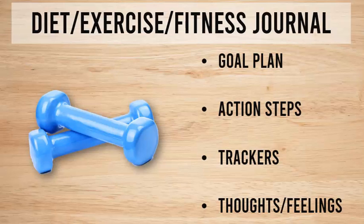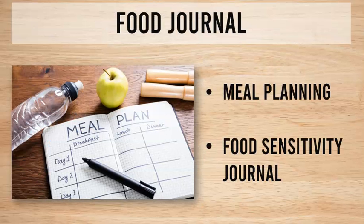So when you're doing a body makeover or anything where you're trying to improve your life like that, it's very important to write down your thoughts and feelings. A food journal. This is also known as meal planning, but you can also use it as a journal. I actually do sell a couple of different meal planners, and they both have sections for the journaling so that you can write down your reaction to food.